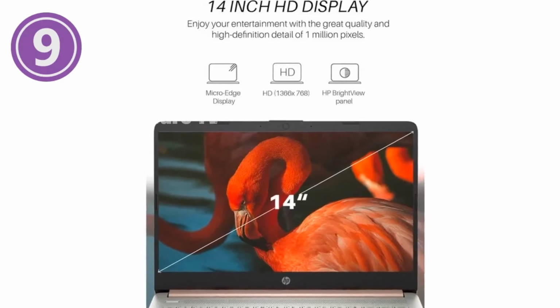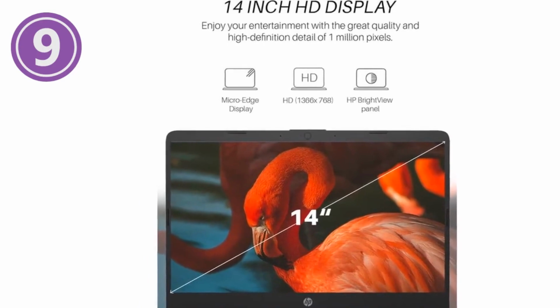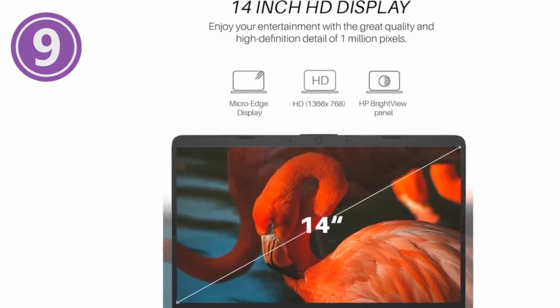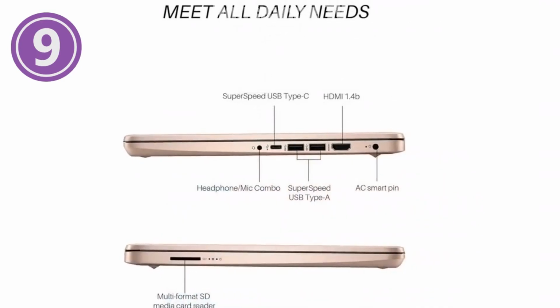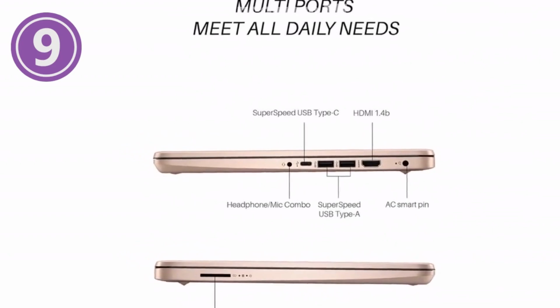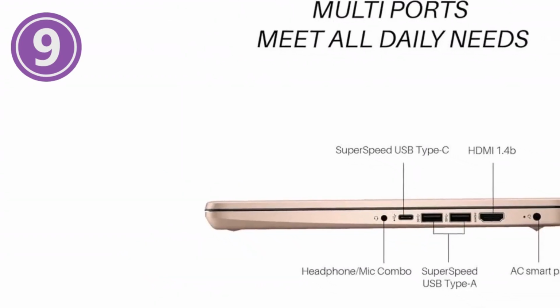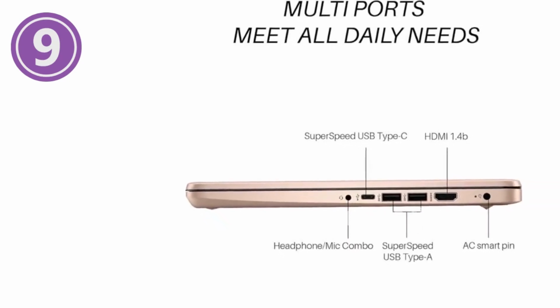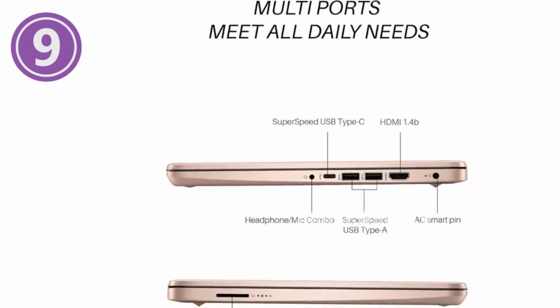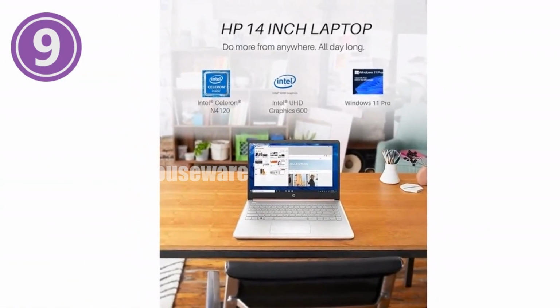I'm super excited to talk about a fantastic product that's designed to cater specifically to students and business professionals on the go. I'm referring to the latest from HP, the HP newest 14 laptop. Now, this isn't just any laptop. It's packed with features that make it a standout choice, particularly if you're looking for something lightweight, robust, and capable of handling multitasking with ease.